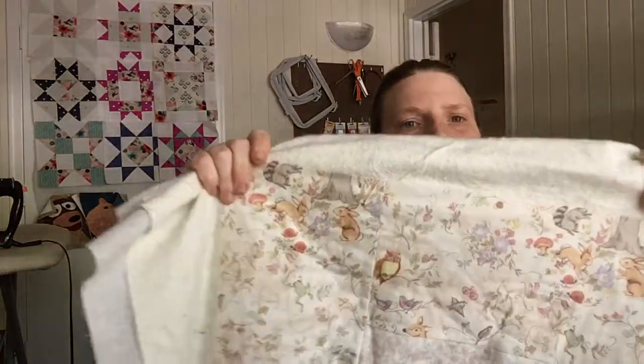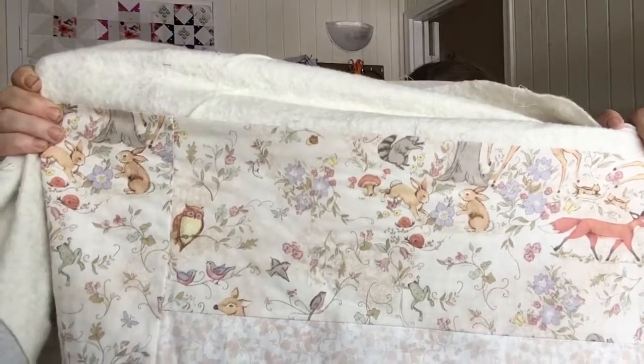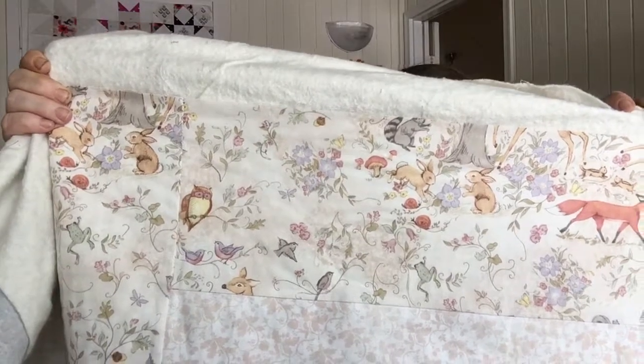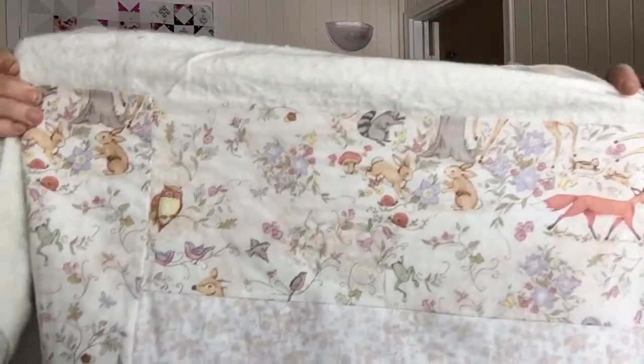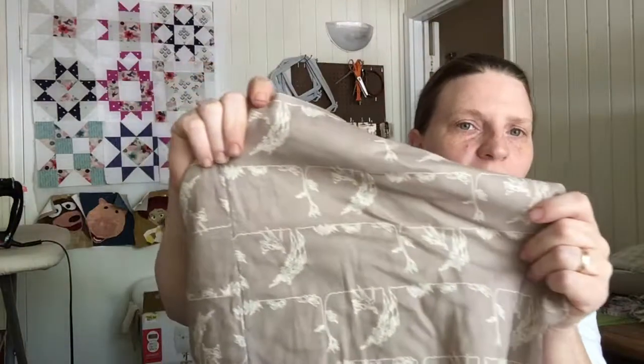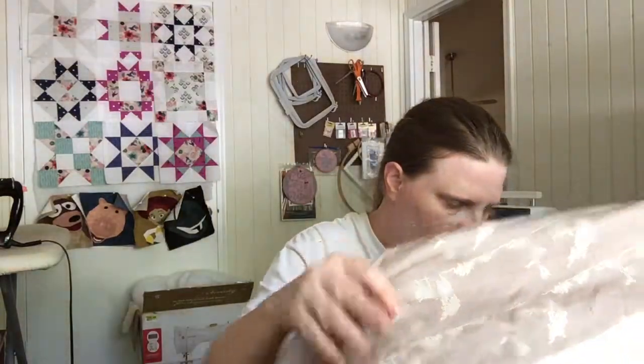The border fabric I found first and I fell in love with it. I told Matthew that if we ever have a child, I would want the walls wallpapered in this fabric because it's just so cute. I just love it. It screams neutral to me. The back I went with Bambi, and Bambi is upside down. There we go. Went with Bambi because, I mean, how could you not go with Bambi? But let me get up and show you guys. Make sure I got it going in the right direction here.